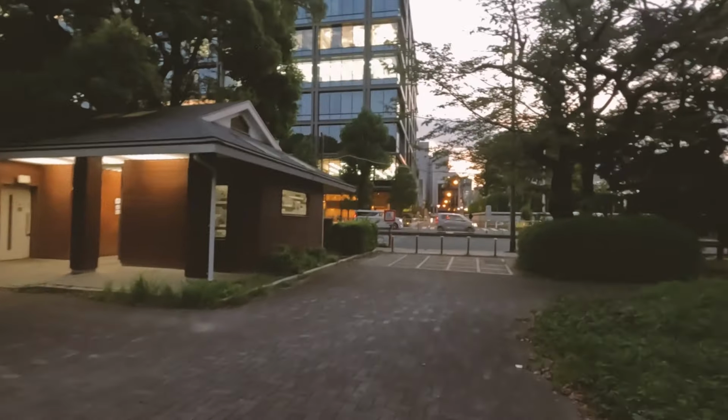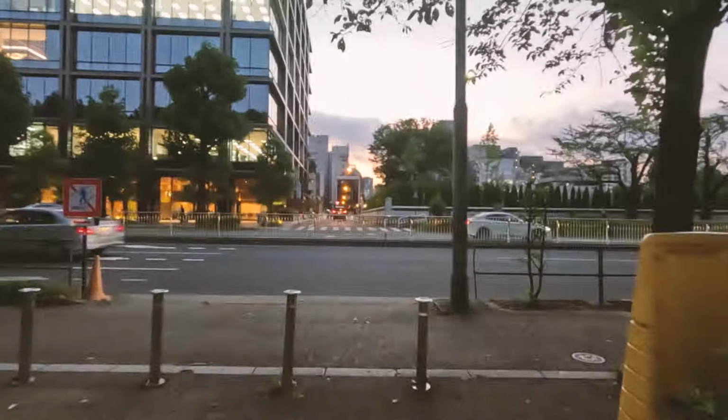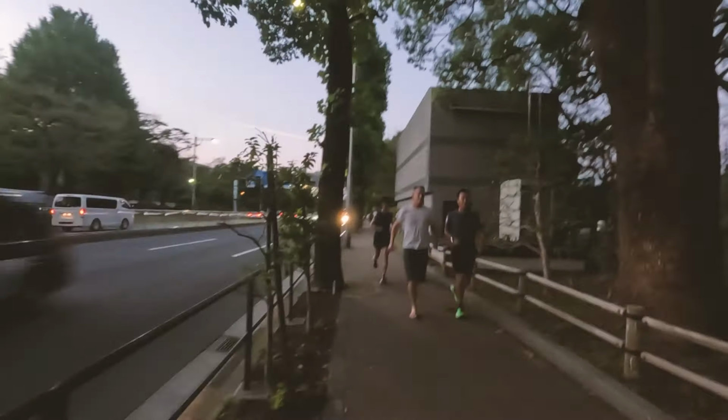I found in the park there are many bugs, so it might be better to walk on the road outside of the park. Avoid bugs, insects.